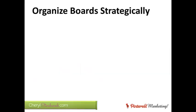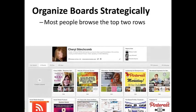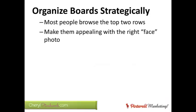So you also want to make sure that you organize your boards strategically. So most people when they're browsing, as we saw in the example earlier with the beauty department and homes and gardens, they're going to look at your profile, they're going to look at your picture, and they're going to look at the first couple rows. So you want to make sure those first couple rows really talk about who you are, your products, and what you have to offer. You also want to make them appealing with the right face photo, and I'm going to show you what I mean in a minute.